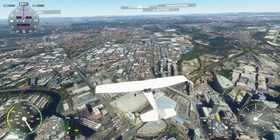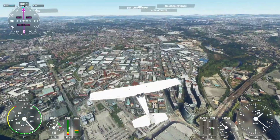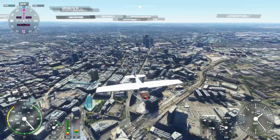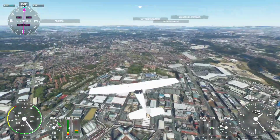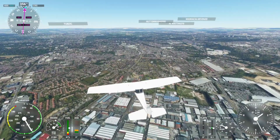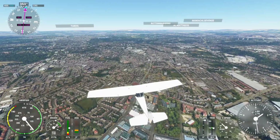We're heading directly north, as the top left shows us. It's not too far away now. We're leaving the main bit of Manchester, and soon, not too far away, we'll be close to Heaton Park. So Heaton Park is a park in the north of Manchester, obviously. And it's the largest park actually in Europe.